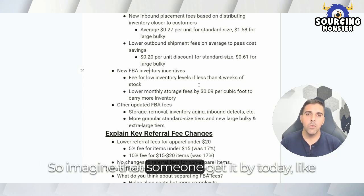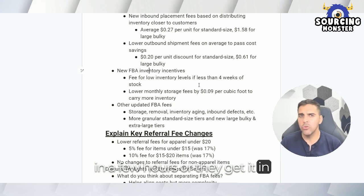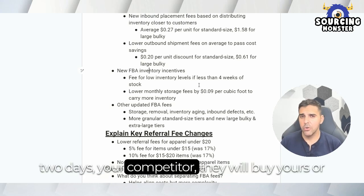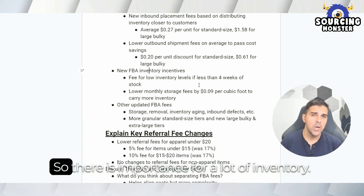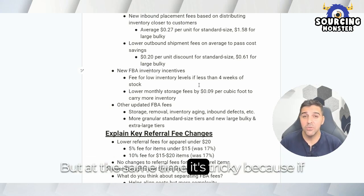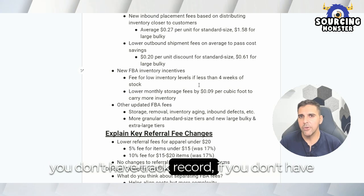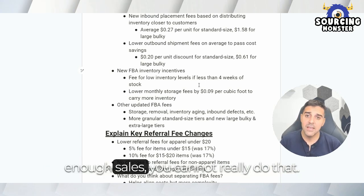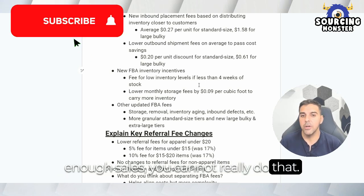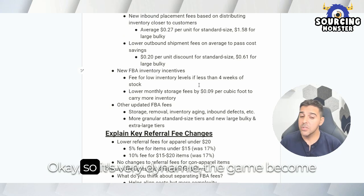So imagine that someone sees they can get it by today, in a few hours, or they get it in 2 days. Your competitor, will they buy yours or your competitor's? They'll probably buy your product. So there is importance to having a lot of inventory, but at the same time it's tricky, because if you don't have a track record, if you don't have enough sales, you cannot really do that. The monthly storage fees and the other fees are going to kill you. Okay, so it's very dynamic.